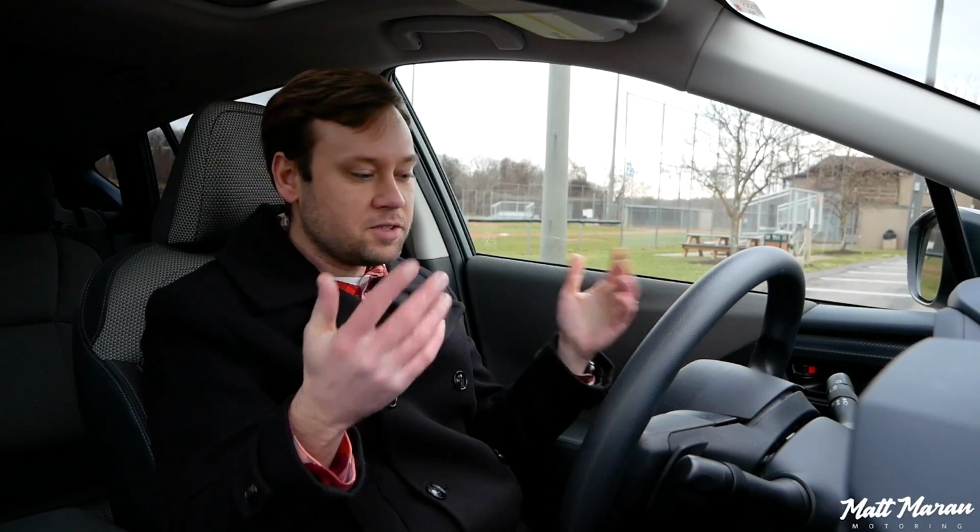But yeah, so overall, it's just still a really fine interior. Now it's not going to wow you compared to most of the other competitors that have digital gauges these days and nicer materials.